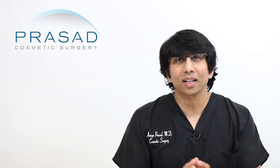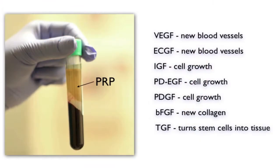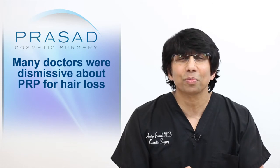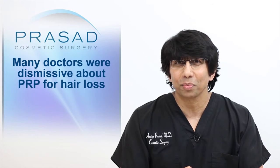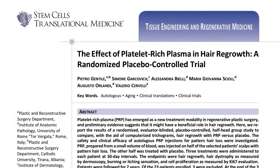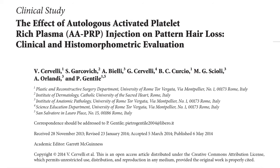Now currently, a lot of doctors, having finally recognized the value of PRP, and I say finally because back 7 or 8 years ago, and for years after that, a lot of my colleagues were not only skeptical, as well as openly dismissive about the use of PRP in hair loss, and now it's become quite popular. Thanks to also some publications in the dermatology literature which recognizes the value of PRP.